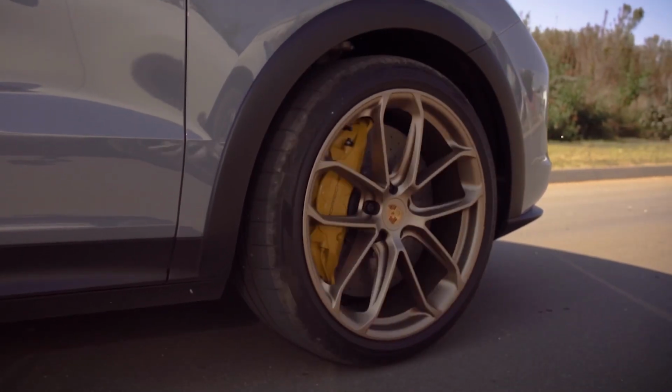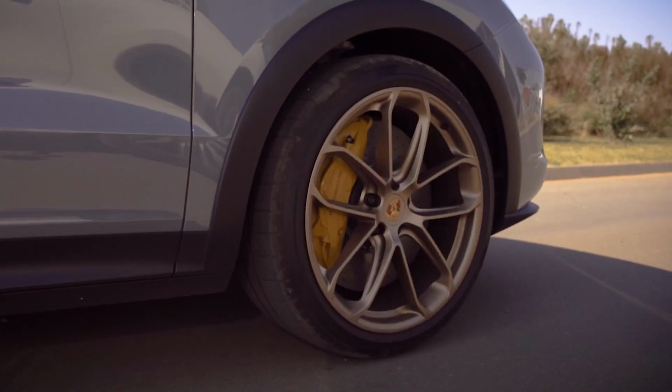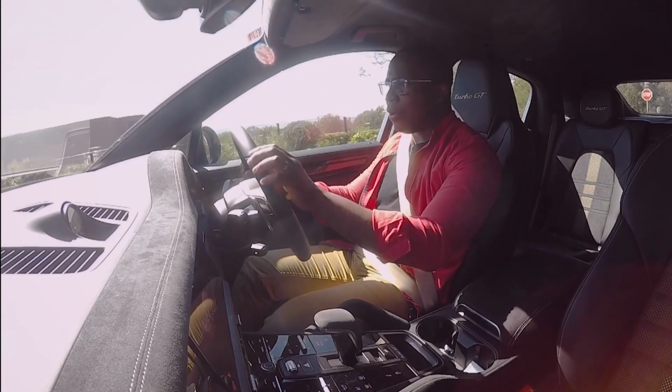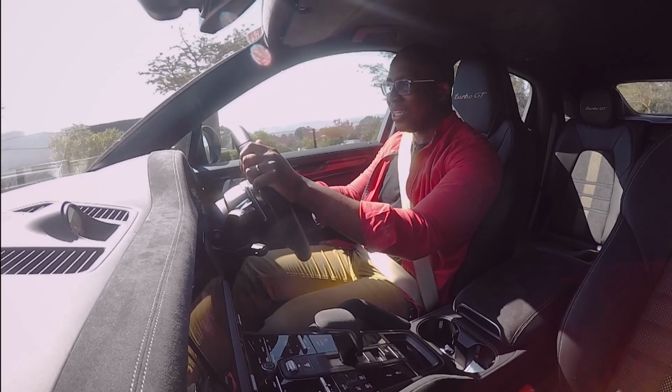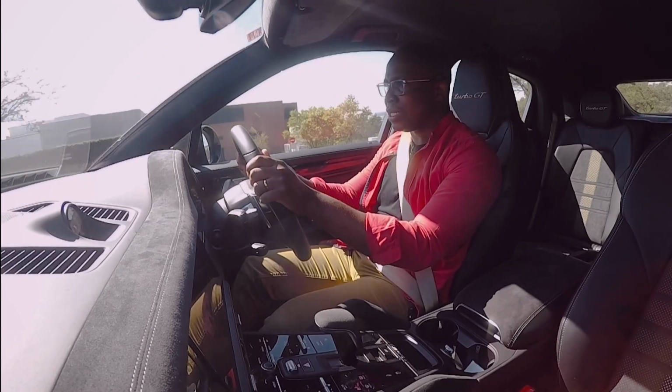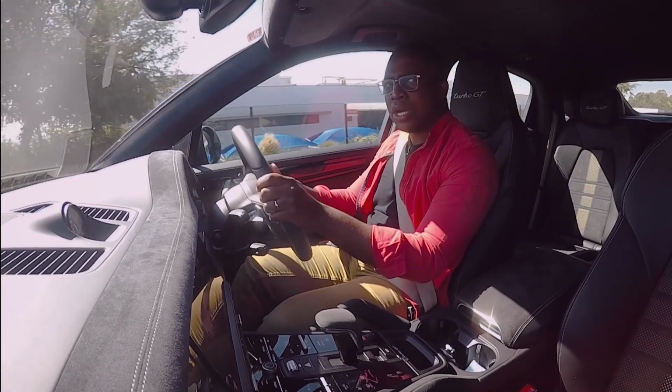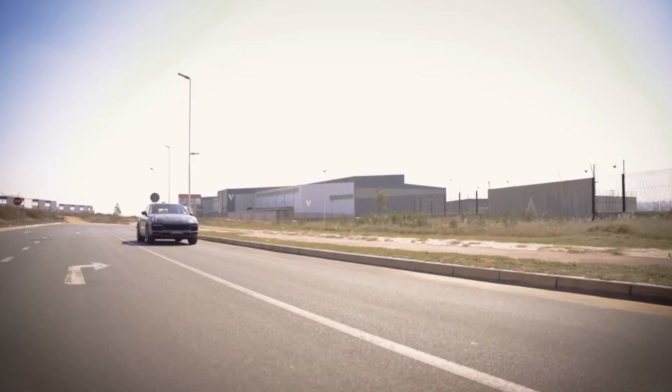What makes it the fastest? Well, if you take a normal standard Cayenne Coupe Turbo and you add a bit more power to give it 471 kilowatts and 850 Newton meters, you now have yourself an SUV that can do 0 to 100 in 3.1 seconds.